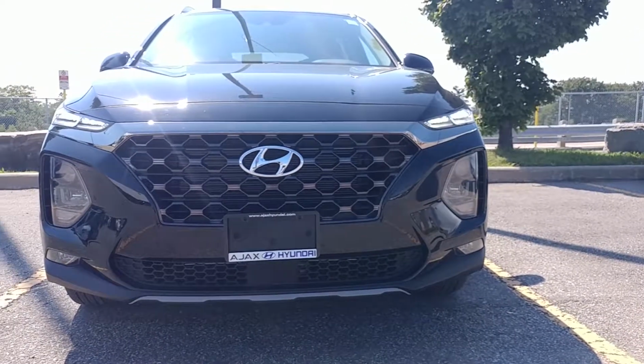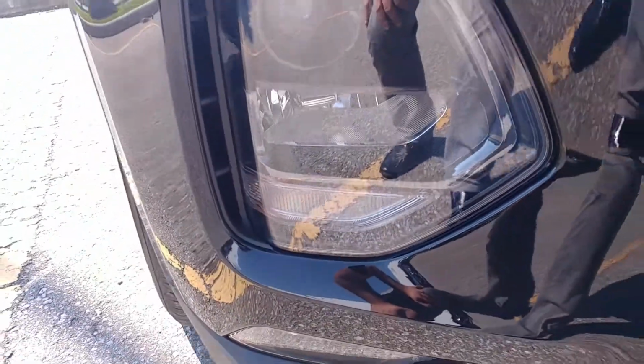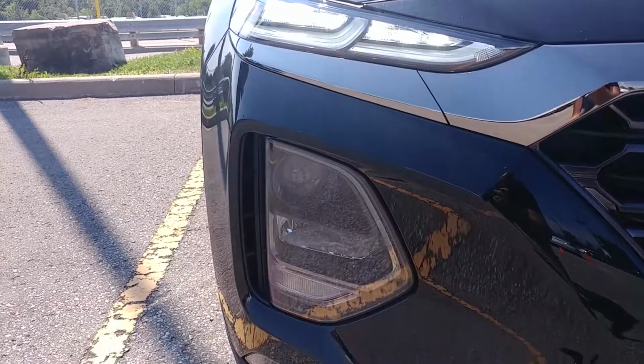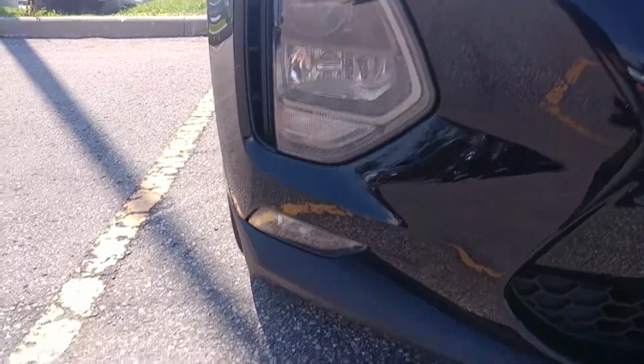LED daytime running lights. So the headlight projector is right in there with your turn signal, and fog lights are at the bottom. A modern look with excellent road presence.